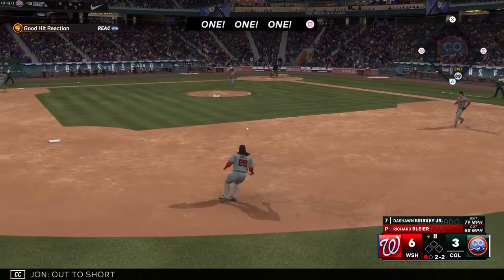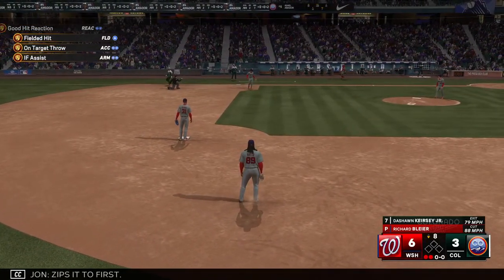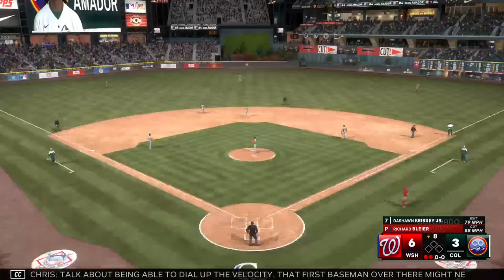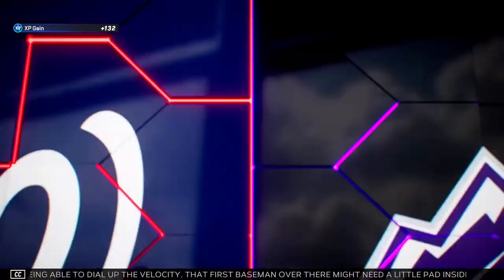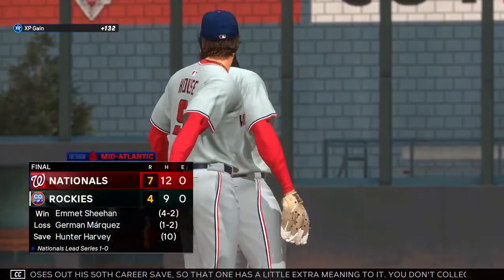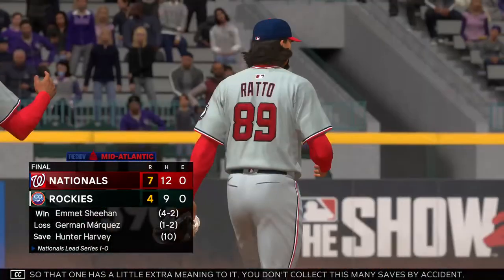Out to short. Ratto zips it to first. Just got him. And he was burning up the baseline. Talk about being able to dial up the velocity. That first baseman over there might need a little more. He closes out his 50th career save, so that one has a little extra meaning to it. You don't collect this many saves by accident. Another job well done.